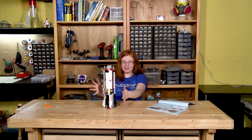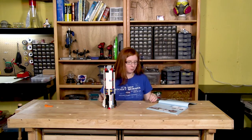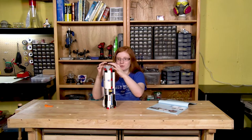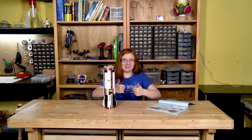Okay, third bag done. Now we're on to number four. We're almost done with the first stage. I'm super excited because this is literally one of the most complex builds I have ever done. So let's get going.